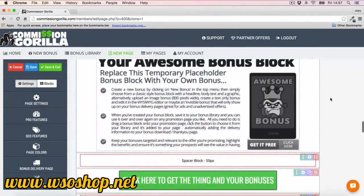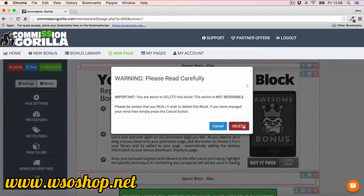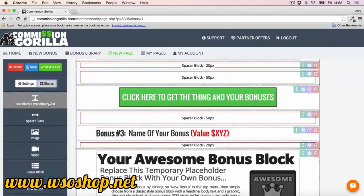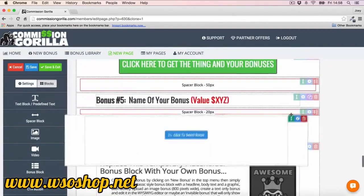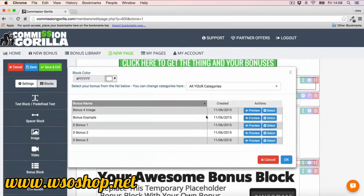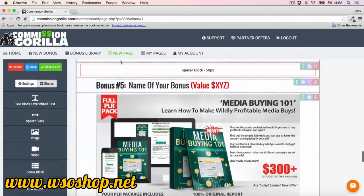So you can just replace these bonus blocks with your own bonus blocks that you've already uploaded. So for example, I can just get rid of that. I can then go into my blocks, add a block in. And I want it to go essentially with the other bonuses, so I'll just add it in just here. Select my bonus, and I can load it up. And then that's it. Add my own bonuses in on this template, and that'll be good to go.